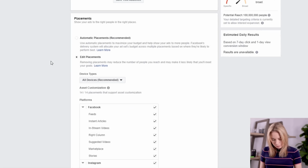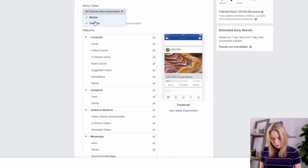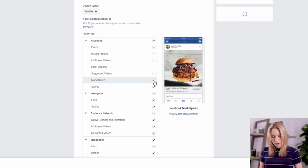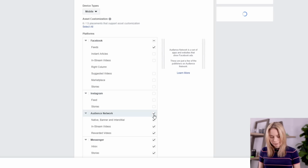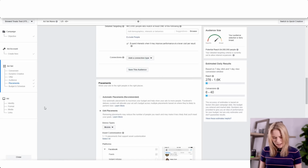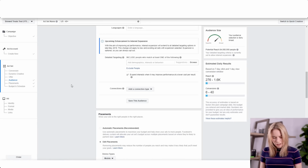After that, we want to scroll down to placements. We want to click edit, and we want to remove all placements except for Facebook ads. We also want to set it so that we are only targeting mobile traffic. The reason why we want to do this is because mobile Facebook feed traffic tends to be the highest converting traffic, so your initial ads should be targeting this. You can then expand into desktop and other placements later.